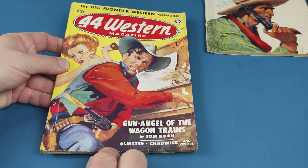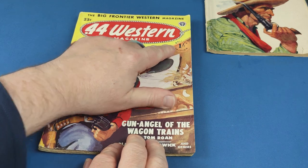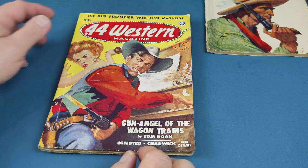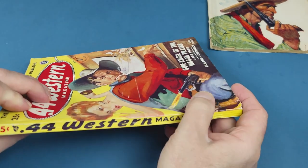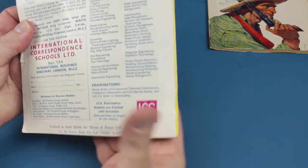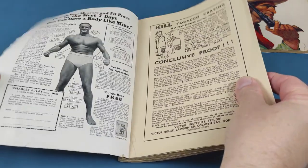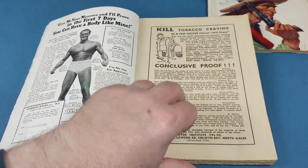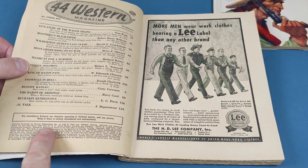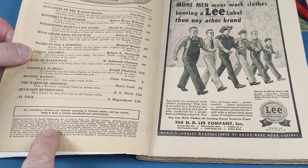This one's really nice, a .44 Western magazine. Once again, a British edition, so it is a British version, a bit like the comics, of an American magazine. Got a really nice spine on it. I would imagine it'll tell us what issue number and date it is. Once we get into it, very pulpy paper. Here we are. So down below here, published monthly by Popular Publications in Indiana.